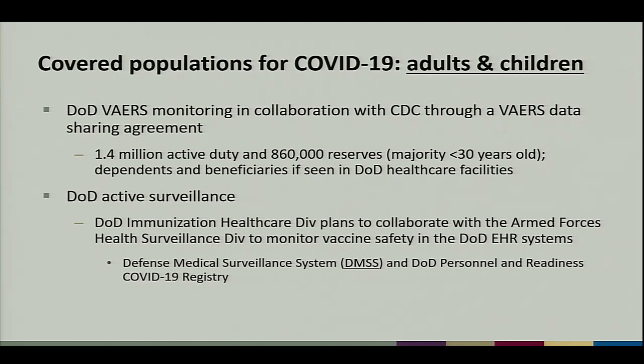Some of the populations of our federal partners. The Department of Defense does VAERS monitoring in collaboration with CDC through a VAERS data sharing agreement. There's roughly 1.4 million active duty and 860,000 reserves, the majority of which are less than 30 years old. But this also includes dependents and beneficiaries if seen in DoD healthcare facilities. DoD also has the capability or the capacity to do active surveillance. And for COVID, the DoD Immunization Healthcare Division plans to collaborate with the Armed Forces Health Surveillance Division to monitor safety in DoD EHR systems, and is mainly using the Defense Medical Surveillance System and the DoD Personnel and Readiness COVID Registry.